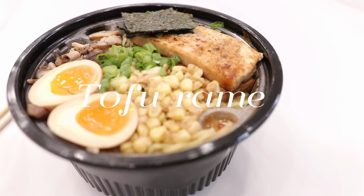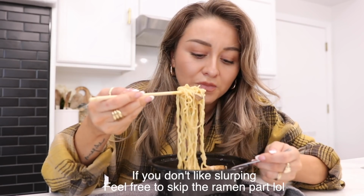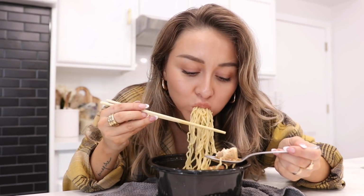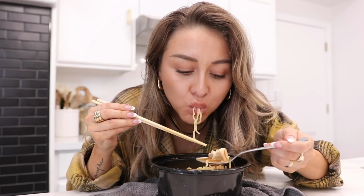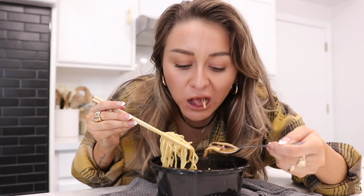All right, guys, so here is my ramen. I'm honestly so excited to have this because I haven't had it in a while. But it's pretty good today.